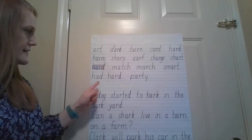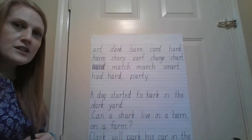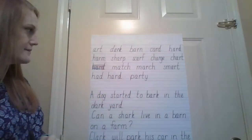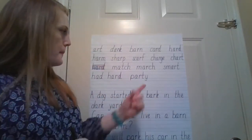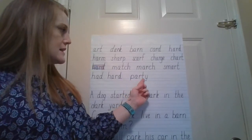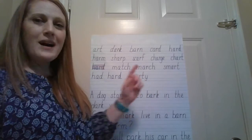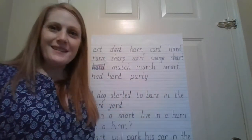Add, had. The A says ah. In the next word, we add R. So the sound of the A is going to change. Ard, hard. One more word by itself, then we're going to look at some sentences. Art. Let's read just this syllable together. Art. Part. And the Y is going to say E at the end of this word. So we have part-E. Party.